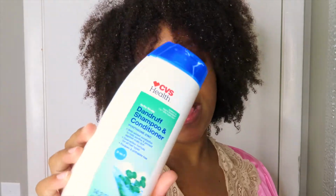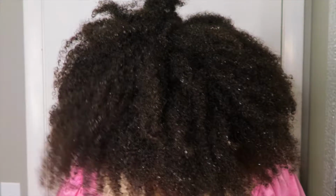I coated my hair in this after parting it in 4 sections, and then I put a shower cap on. I let it sit overnight as a deep conditioner, but really I was supposed to rinse it out in the morning, and it's like 3 o'clock now. I rinsed out my hair and then I went ahead with my shampoo, and I only focused on my scalp. The shampoo that I used is by CVS Health, the Itchy Scalp Dandruff Shampoo and Conditioner. It's a 2-in-1, and this is the generic brand for the Head and Shoulders 2-in-1 Itchy Scalp Care. It just costs way less. This is where we're at.